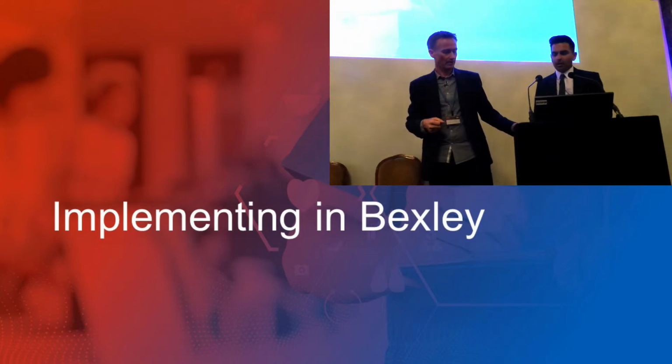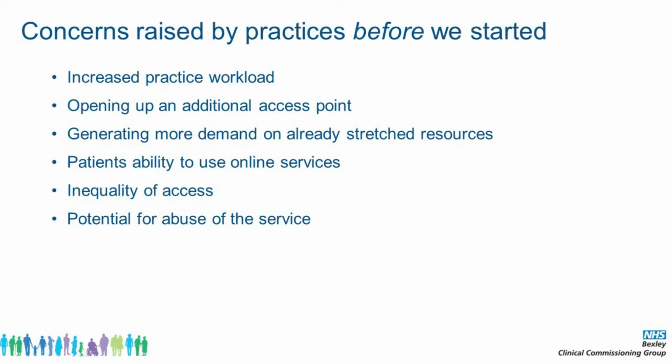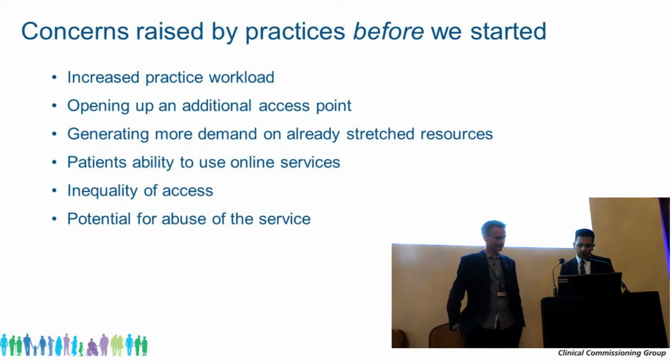Thank you. In terms of where we started with implementation in Bexley, we initially faced concerns about what this meant to practices and what this meant to patients. So there were concerns about workload burden and already stretched resources, the potential to create demand rather than alleviate it, and the ability and headspace to have time to implement what we wanted to do, with already finite resources.